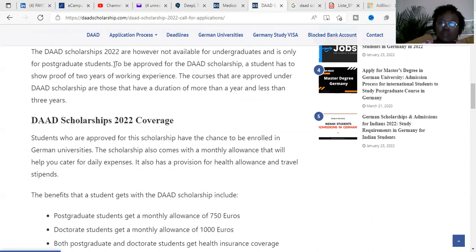The DAD scholarship is not for undergraduates, those who want to study a bachelor's in Germany. It's only for people who want to study postgraduate, master's, and PhD. And most of the programs take between 1 to 2 years.